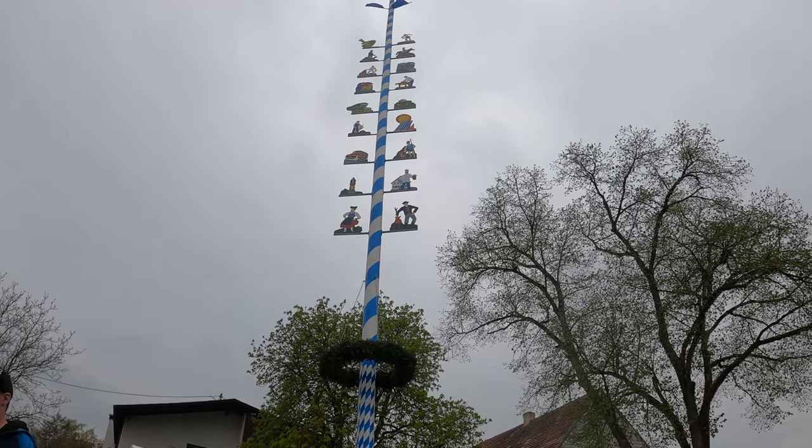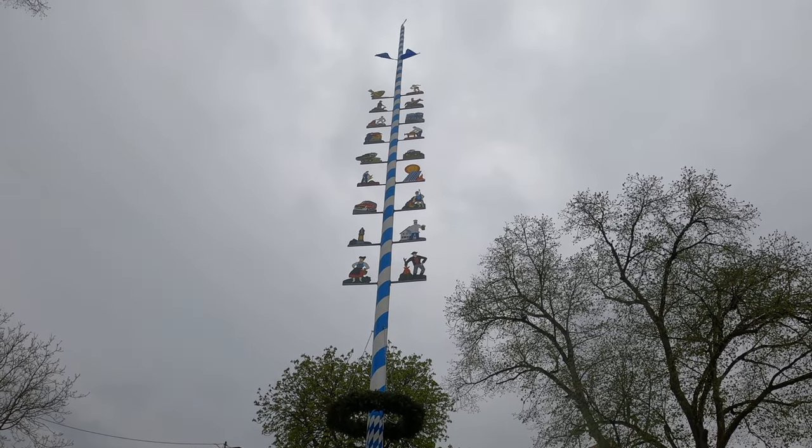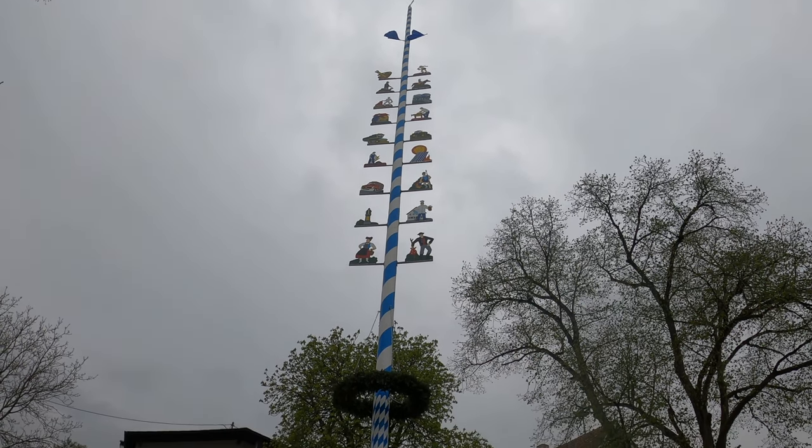So what exactly is the maypole? It's a beautifully decorated, really large tree reflecting the main craftsmen living in this village or town. There is an important process to follow, how to choose, install and decorate this tree.